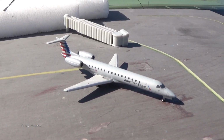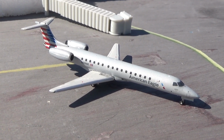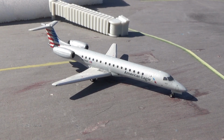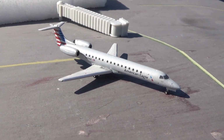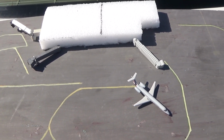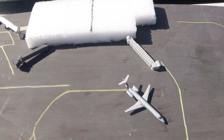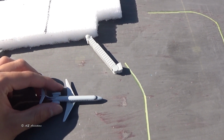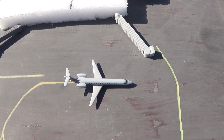So taxiing out for departure, here is the American Eagle Embraer 145 headed back to Dallas as flight 3924 back to DFW. So unique thing about Champaign is that we don't use pushback tugs. Basically almost every time the plane parks, this is how they would park most of the time when it's not busy like this.